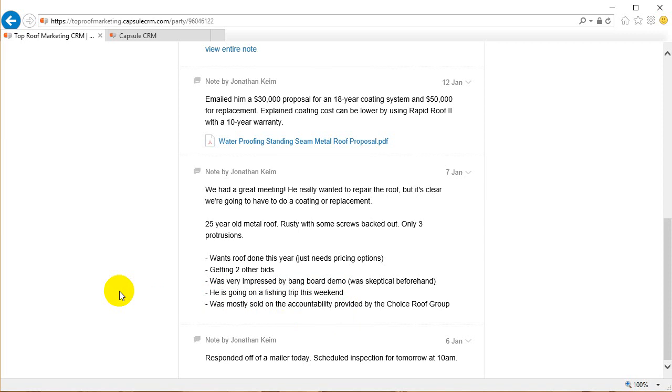So he really liked that, and the reason why we mark down different things like this is so if in the future he gets skeptical again about using a coating system, is this really going to work? It kind of looks like a paint. If those old fears start to resurface, you can quickly reference back to the bang board and squash that objection so you can move forward with the sale.